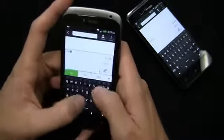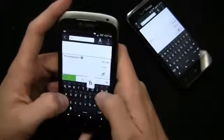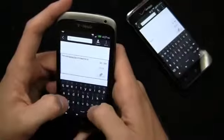Landscape, pretty decent on this one. I did find it troubling when I was in portrait mode to type on the DROID Incredible 4G LTE. That said, we'll come down here and say the Quick Brown Fox is happy he is here today. Quick Brown Fox visited the office today.